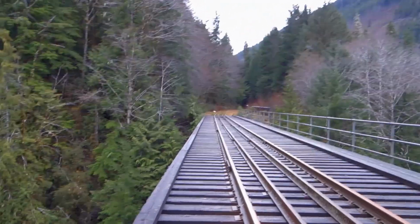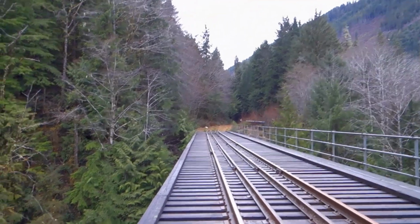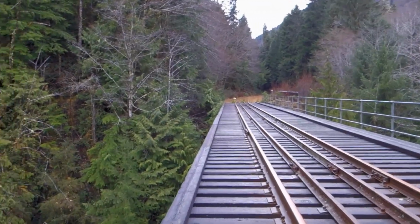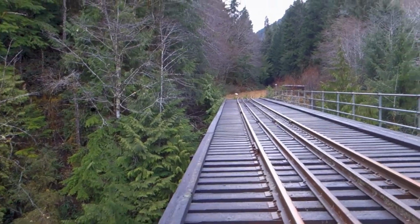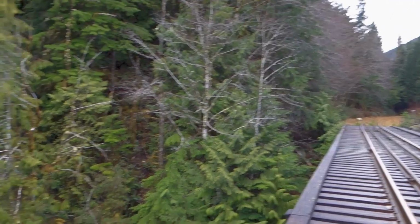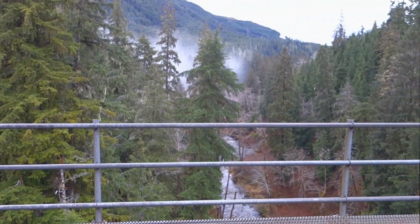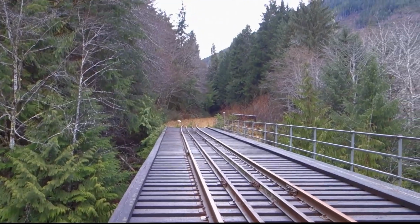I mean, it survived the washout of one of the trestle towers, which washed away one of the spans, and all that was left hanging was the rails and ties, and it was found by a maintenance or inspection vehicle or speeder, thankfully not by a train, and they repaired it really quick. Yeah. This is beautiful.